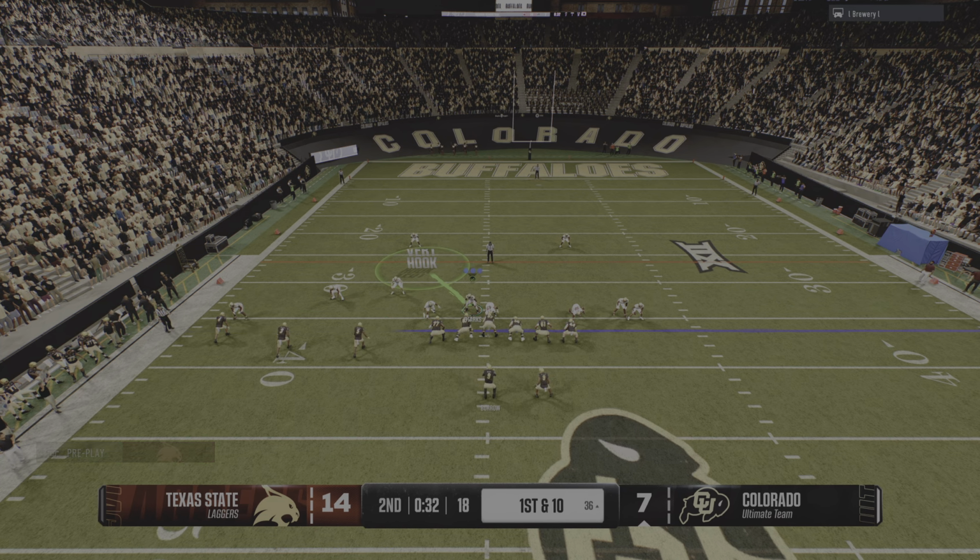He's got it, and he's into the end zone. Touchdown, Colorado.